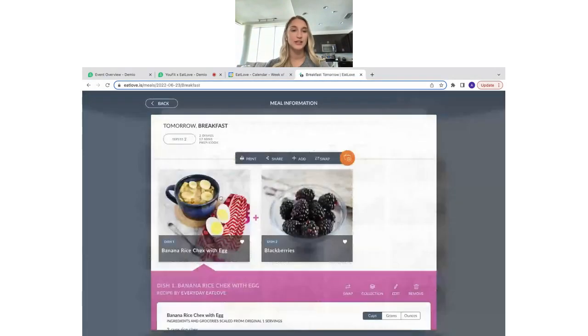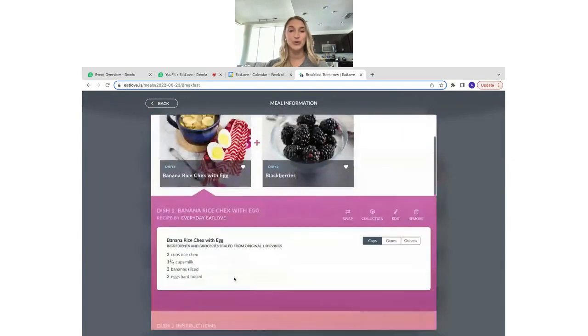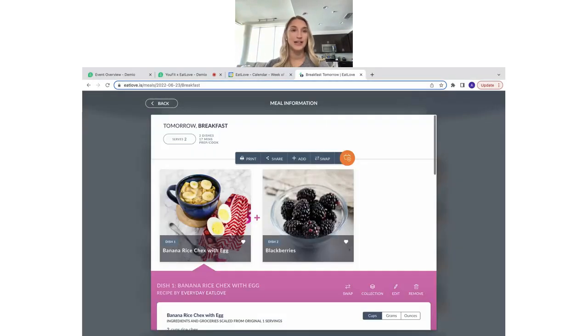Look at these ingredients. There's 4 things in here. And when I scroll down, there's my blackberries, there's my in-season produce. When I scroll down, I can see that I have a balance. I have a balance of everything that I need here. It's going to fit my nutrition goals. So it's a win-win in all cases.